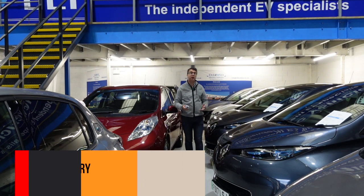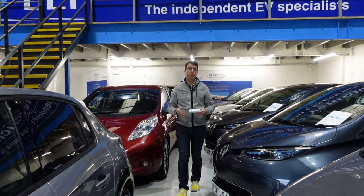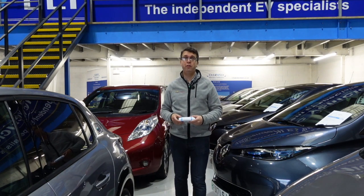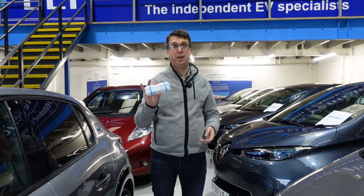The EV market in the UK is growing, and the chances of an EV coming into your garage soon are slimming. These cars are going to need diagnostics, and they're very different to traditional petrol and diesel engines. That's where this comes in.